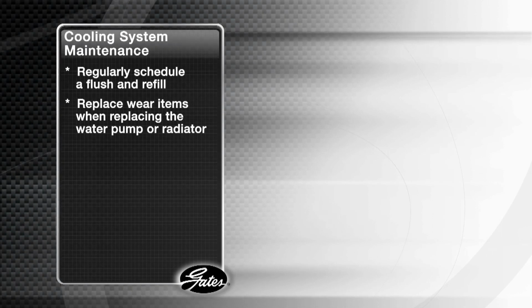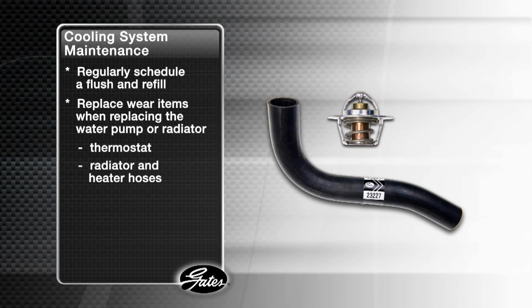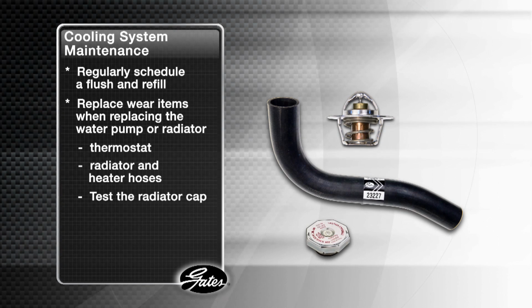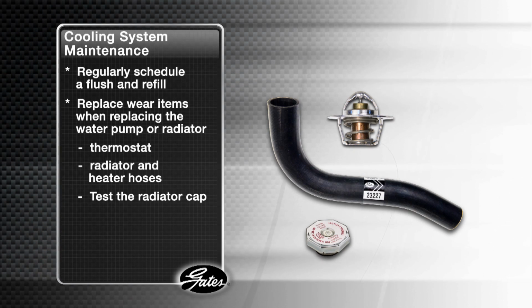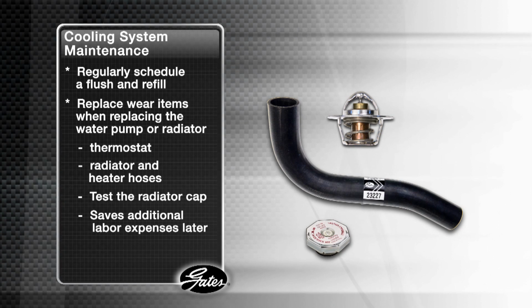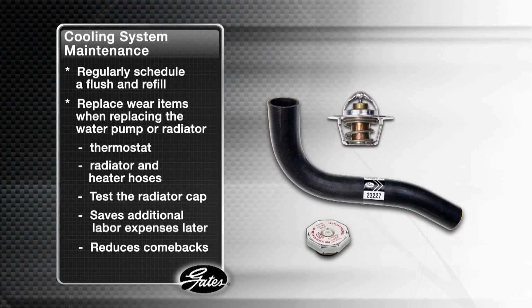Those recommendations include changing wear items like the thermostat, radiator hoses, and heater hoses, as well as testing the radiator cap for proper pressurization and replacing as necessary, whenever the water pump or radiator are replaced. Doing so saves consumers the additional labor expense for those items later and reduces customer comebacks for the shop.